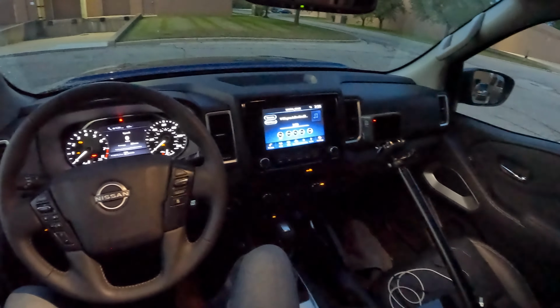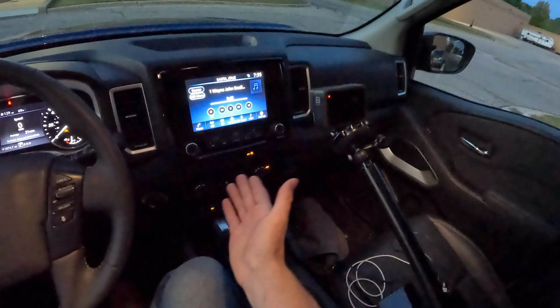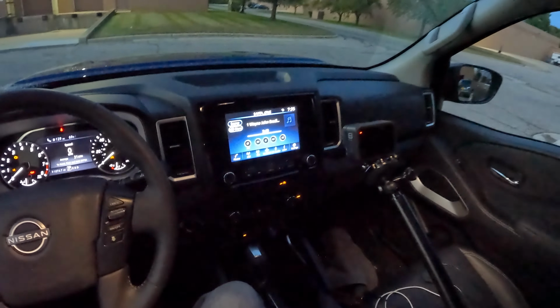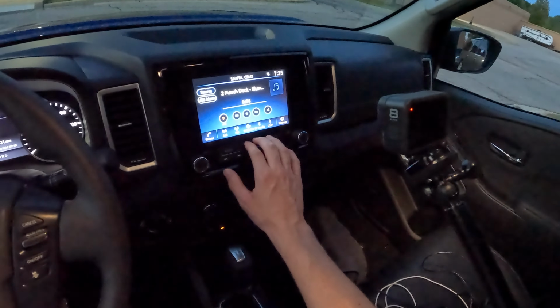For audio inputs here in the new Frontier, you've got your standard AM, FM, Sirius XM satellite radio, Bluetooth, USB-A and USB-C, and Android Auto and Apple CarPlay. And that is about it.